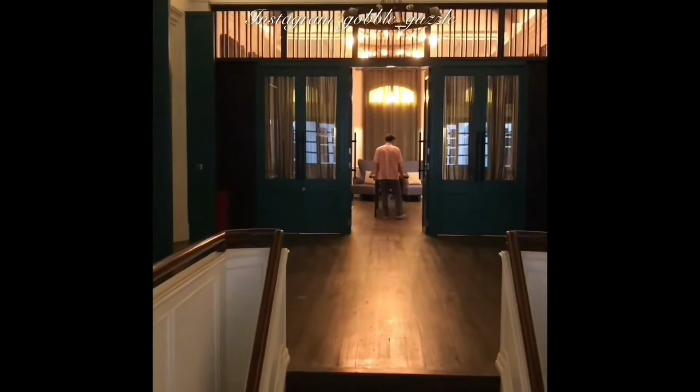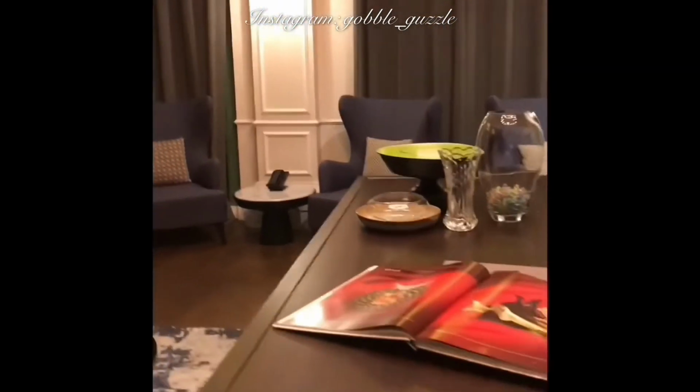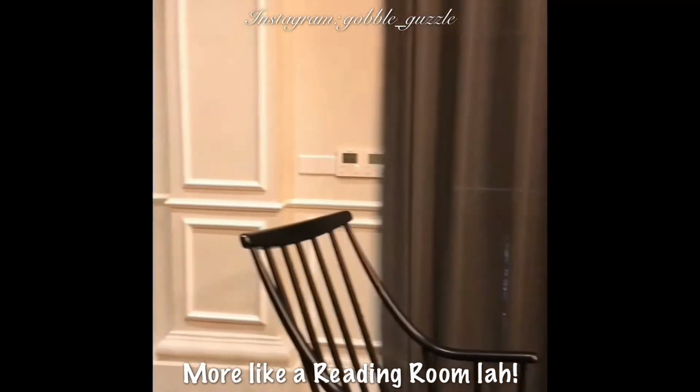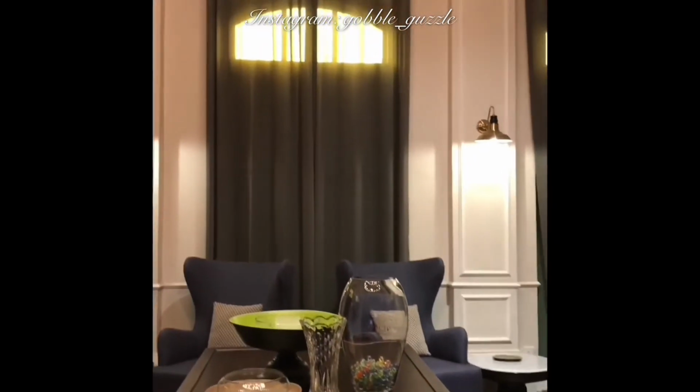Actually this evening I was just about to leave for my dinner when I came across this area, which I found out is meant to be the library. I love the setup of the library. It has the ambience of an old-fashioned gentleman's club lounge. Don't you think so?